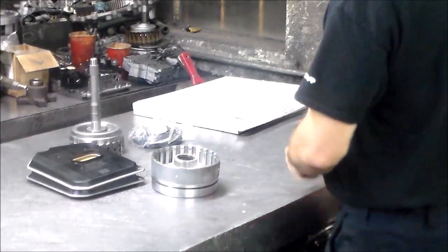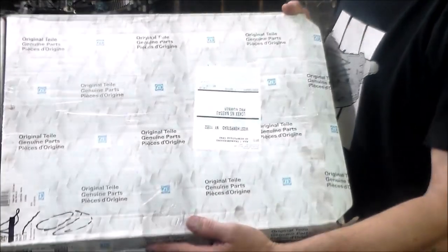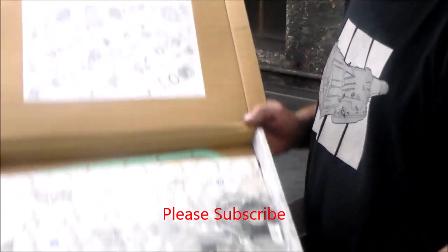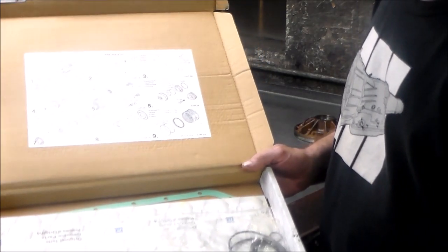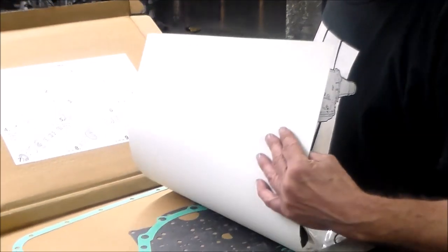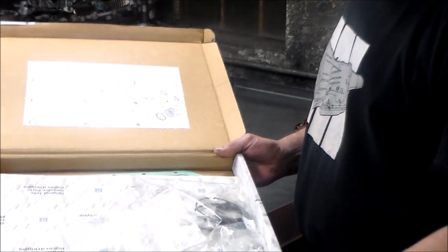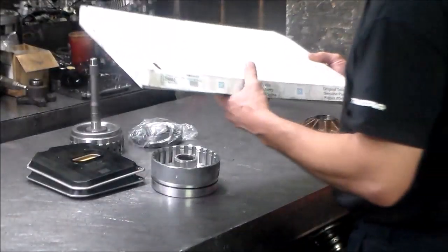Okay, so first here is my overhaul kit. There's really not much left of it because I have all the drums together. There's a little chart there, so you can see what packages are used for which drums and the subkits. I still have the valve body gasket, pump gasket, and pan gasket. And this is the original ZF overhaul.